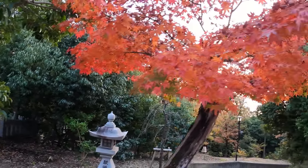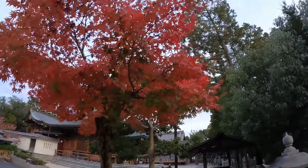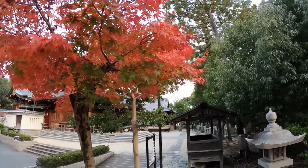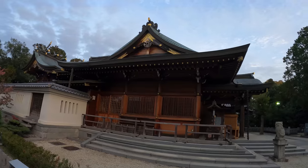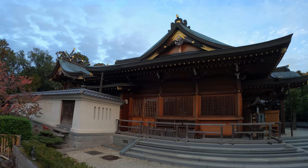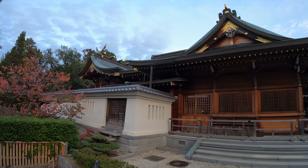How's that view? So we're behind the sun. Let's try the other side where the sun's coming from over here. How's that look, guys? Thumbs up if the GoPro 8 quality looks pretty good. And over here you can see the golden plates on the side of the temple. Really love this architectural design, old school Japanese architecture, really beautiful stuff.